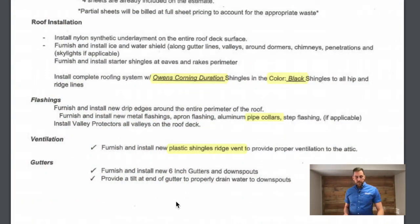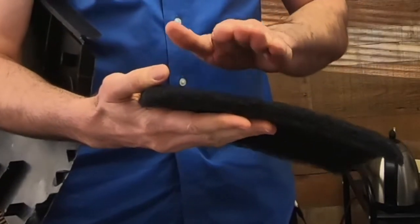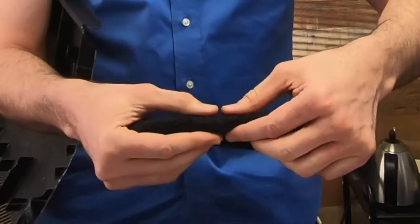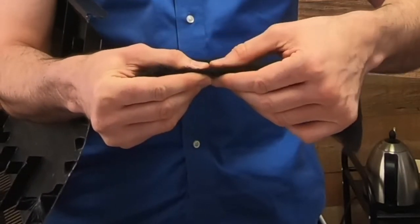It also says that they are installing plastic shingle ridge vent, which again, the ridge vent plays a big part in your warranty from the manufacturer, so it's important to know what you're getting. And they could be referring to either this plastic mesh, which is actually not the best thing out there, because when you put a shingle on there and you nail it, if you nail it too hard, which is easy to do, it squeezes down this mesh so that the air can't actually flow out. It prohibits the air, and then your shingles age quicker because your attic's not venting.